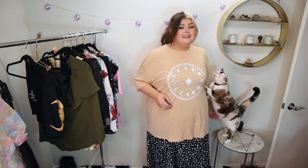You can see how the other clothing fits me in the same size compared to this. And I definitely would say, hi! Definitely would say size down, one to two sizes, depending on how you want it to fit.